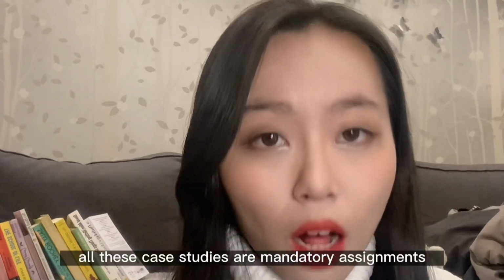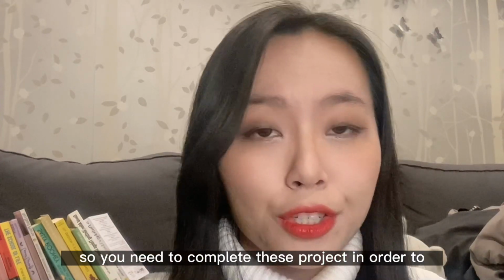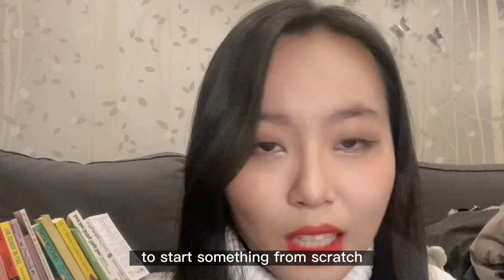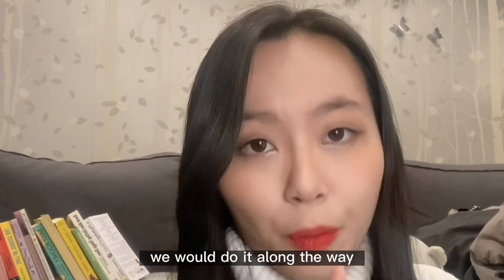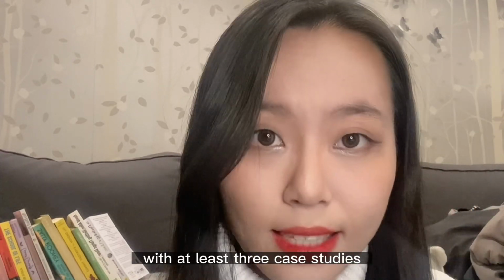Also, all these case studies are mandatory assignments. So you need to complete these projects in order to proceed to the next course. And you also don't need to worry about having to start something from scratch just at the end of the entire course. We'll do it along the way. At the end of the course, you will definitely have a portfolio with at least 3 case studies, which makes you more job ready.